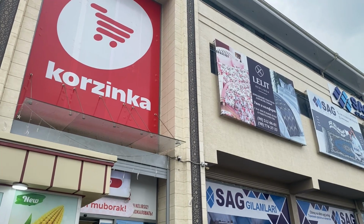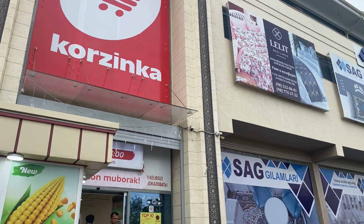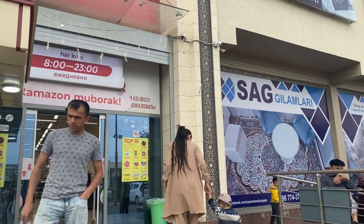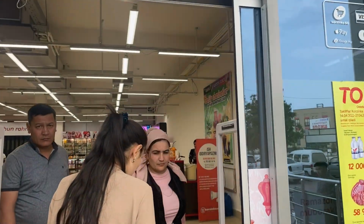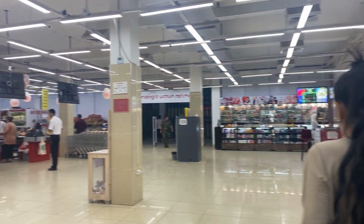Today we are in Bukhara city in one of the cheapest supermarkets, which is called Karzinka. This supermarket is considered to be the cheapest shopping market here in Bukhara. Actually, we've seen this supermarket in Samarkand as well. And now we're going to see what the prices are like in Uzbekistan, especially in Bukhara.